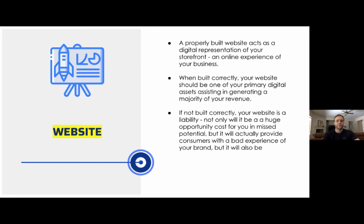On the flip side, if not built correctly, your website is a huge liability. Not only will it be a huge opportunity for you in missed potential, right? If you're spending a lot of money to bring people to your website and then they leave because the website doesn't work or it loads too slowly or it doesn't show up right on mobile or for one of a plethora of reasons, then you're just going to be spending a lot of money kind of throwing it down the drain, right? You're getting all your people to your website, but if the website's not doing its job, you're going to be wasting a lot of money. So not only is it a liability for you in that case, but it's actually a bad experience of your brand, right? And like we said, first impressions are everything, and you really only get one shot at those.